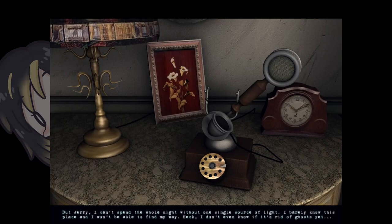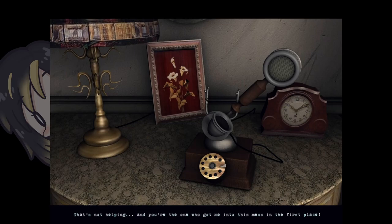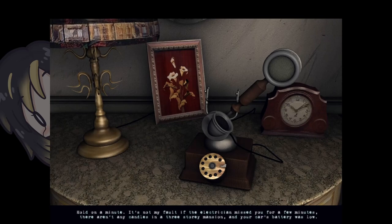But, Jerry, I can't spend the whole night without one single source of light. I barely know this place, and I won't be able to find my way. Heck, I don't even know if it's rid of ghosts yet. Are you a sleepwalker, Michael? You lie down on the bed, you sleep, you wake up, and you'll have tons of bright light then. That's not helping. And you're the one who got me into this mess in the first place. Hold on a minute. It's not my fault if the electrician missed you for a few minutes. There aren't any candles in a 3-story mansion, and your car's battery was low.